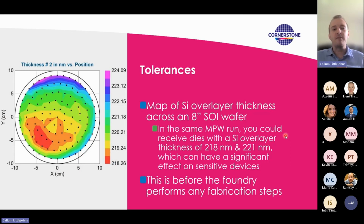And just to emphasize what I mean on the first point, on the left hand side you'll see a thickness map for the top silicon layer thickness on an SOI wafer before we even touch it. This is straight out of the box from the supplier before we even do any fabrication. So what you'll notice is that there's a variation of the full range of about 6 nanometers, but if you exclude the outer ring, you still have a 3 or 4 nanometer variation. This is in the silicon thickness before we even do any fabrication.